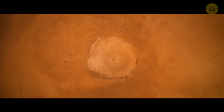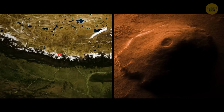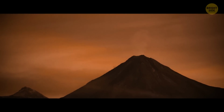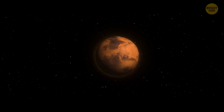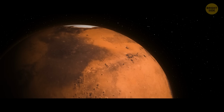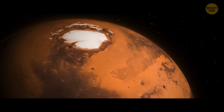It's also home to the largest dormant volcano in our solar system, which makes Mount Everest look like a tiny bush compared to a tree. With so much instability, it might just wake up one day and spew out molten lava. Mars has a very thin atmosphere, which makes the planet chilly. Its gravity is quite similar to ours. It's actually very cold and has ice caps in the poles covered with carbon dioxide.